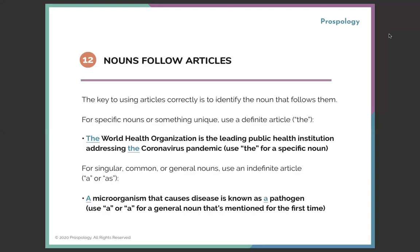There's a note also that we use the when we discuss something for a second time, and this goes again to specify because we now know what you are talking about. So in the beginning, you can use a, for example, a coronavirus is a virus that attacks the lungs. The specific coronavirus that is now affecting us in 2020 is called COVID-19. So in the second sentence, you are now talking about the specific coronavirus and you're mentioning it for a second time. So you use the.